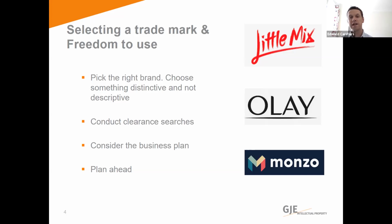Fundamentally, when you're selecting a new trademark and running freedom to operate searches, it's a risk analysis exercise. You need to seek professional advice as to the level of risk posed and what actions you can take to mitigate those risks. Now, we can go through some real-world examples to illustrate the kind of issues that do come up.